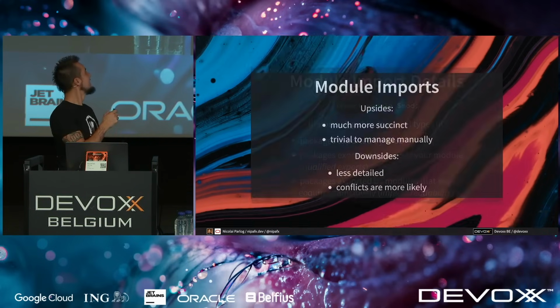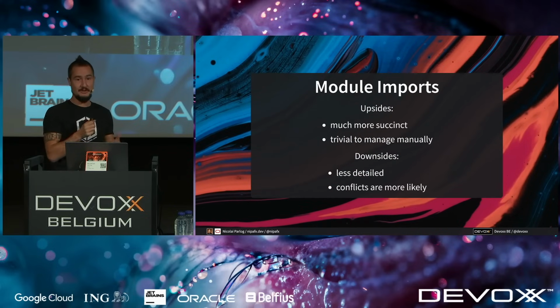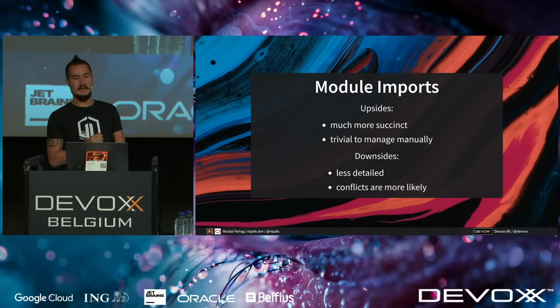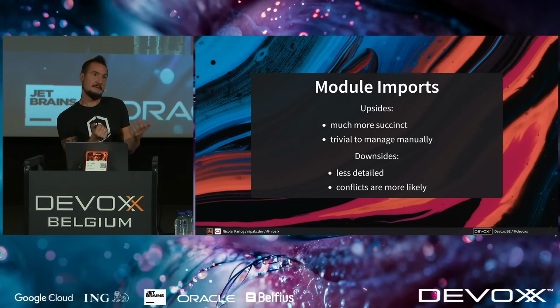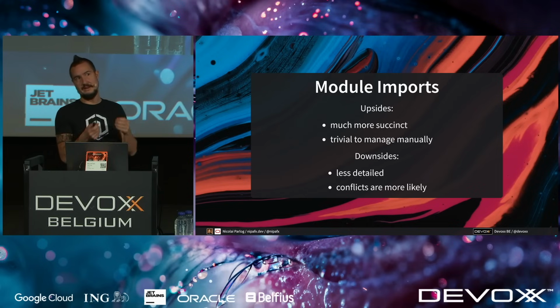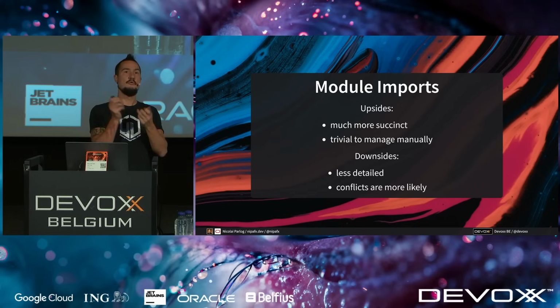Okay, let's keep going. So module import. The upsides are they're even more succinct than star imports. They're even easier to manage manually. They still have some of the downsides that star imports have. They're less detailed. Conflicts are even more likely. But one downside is missing, which is you get an arbitrary slice of an API. And I think this is really a strength. Writing import module java.xml really signals clearly, okay, you're doing something with XML in this class. You're getting all the API for that, so that's good.